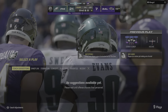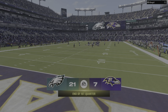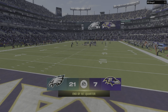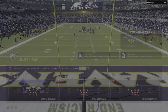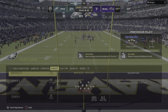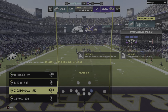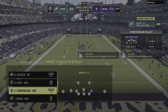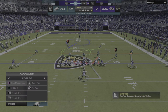And he'll fight forward on the straight-ahead running for just a couple of yards, second down. A pretty wild first quarter, 21-7, our score. Second down and 8.